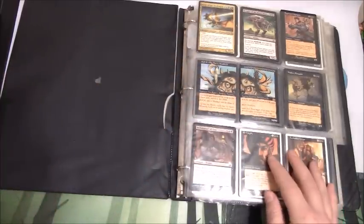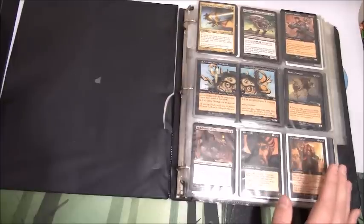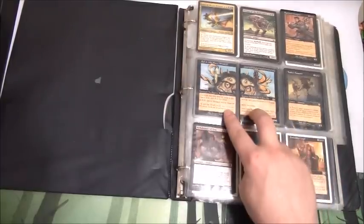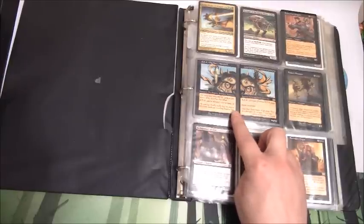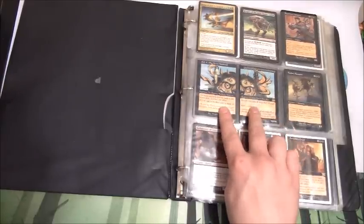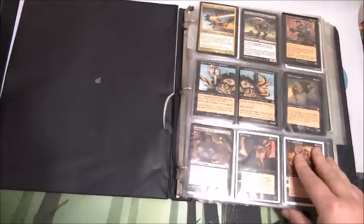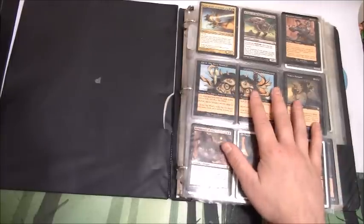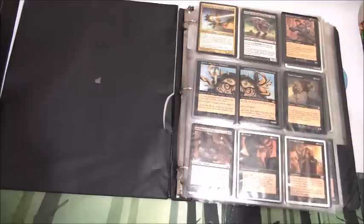On page 1 here, it was $8 in total, and I believe all that came from these 2 cards. I think this is Unhinged or Unglued, I'm not sure. It's the Big Furry Monster, left and right, in damaged condition. If I'm not mistaken, I believe they were each $4. So that was $8 right there. Out of all the cards in this binder, I'm going to be keeping those 2 actually, because I've always wanted to have that set, and now I finally do.